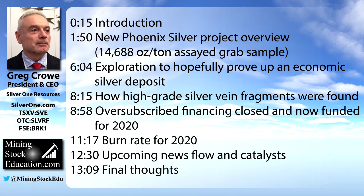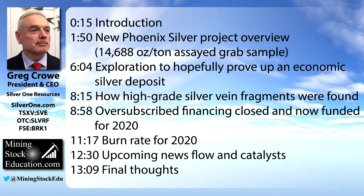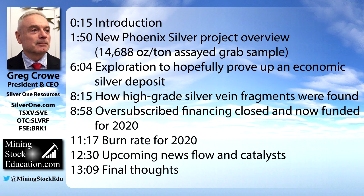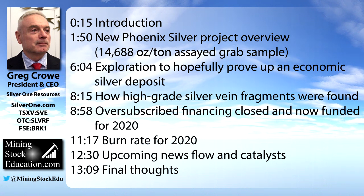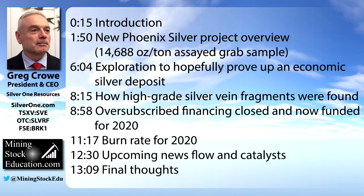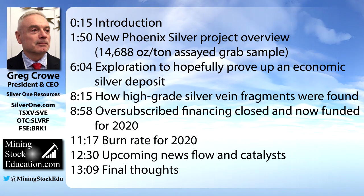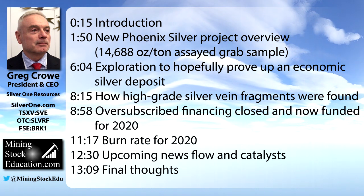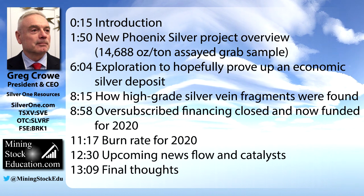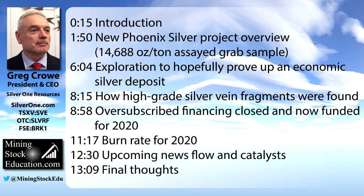Probably the first steps we're going to take there are to go and do some surface work, try and really prospect the whole project, because it's never really been gone over with a fine-tooth comb. On top of that, we'd probably do some geophysics and some detailed geochemical and see whether we can find the trace of those veins.